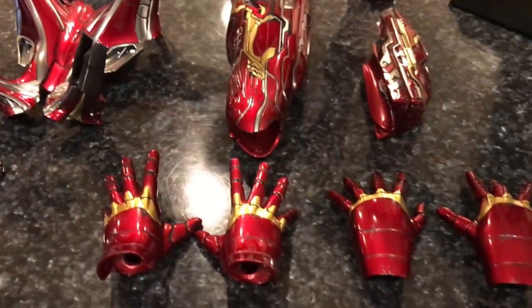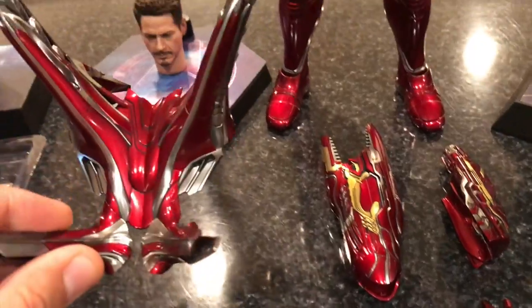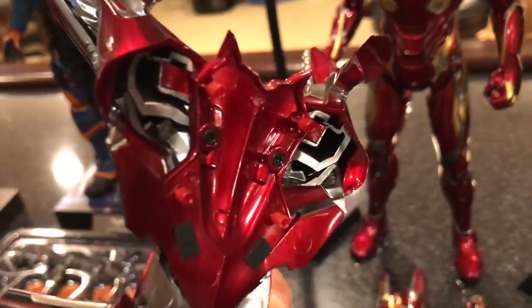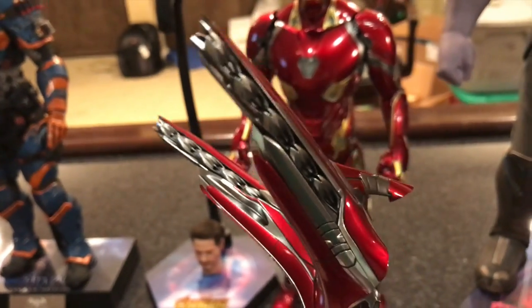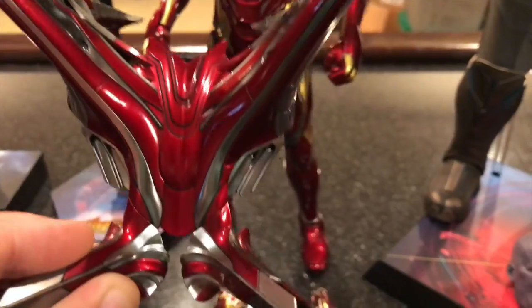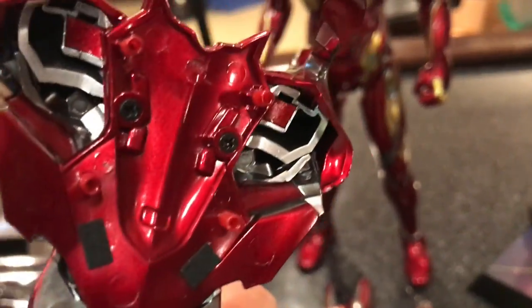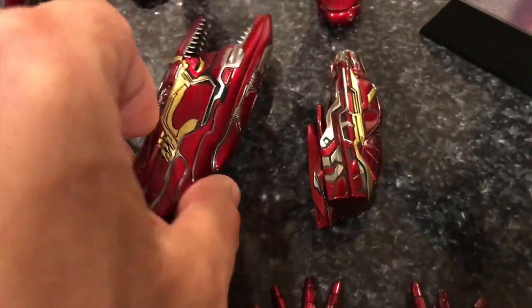Really like the accessories. A lot of people were complaining about the lack of accessories, but what they do give you, I really, really like. I like this back piece. It kind of sticks on his back, and look at the detail in it. Very awesome paint. I love the silver and the red. This is made of plastic, but it does have weight to it. So that's very cool.